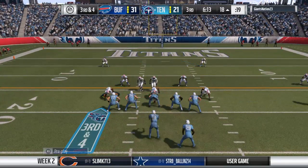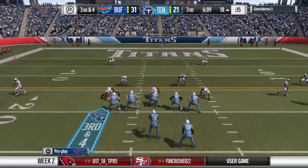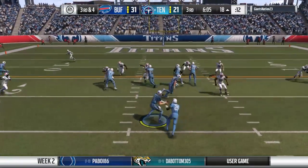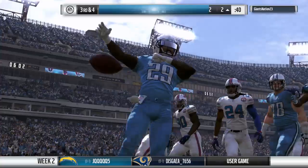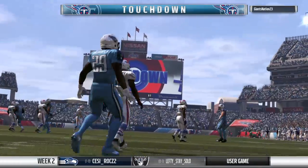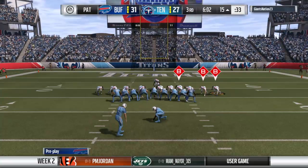Now let's go. 3-19. Mike 5-9. Leopard. They run it for the first time with a backup Murray. And he will score. Touchdown, Titans. DeMarco Murray, his first touchdown as a Tennessee Titan.